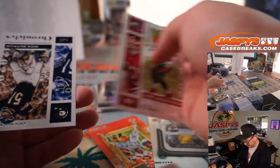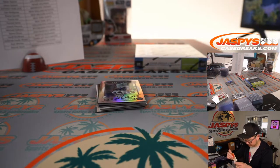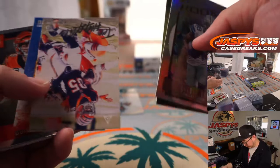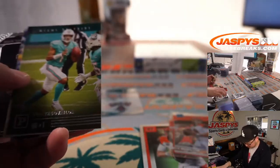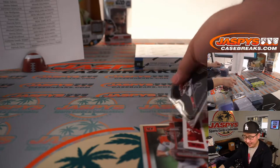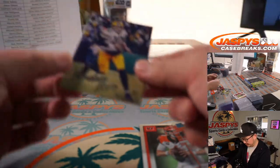Got a Jalen Hurts, Jordan Love, CeeDee Lamb, Jonathan Taylor, T. Higgins, Score Joe Burrow, another rated rookie, Clear Joe Burrow, another Tua, Jordan Love, Chris Godwin, Clyde Edwards-Helaire. That's why Chronicles is kind of a sneaky long break because there's so much going on here. There's Clyde Edwards-Helaire, Prism Black. Got Chris Godwin, number to 49. Buccaneers, Anthony. Jordan Love, Luminance.